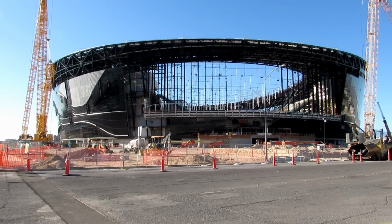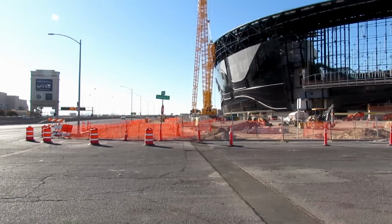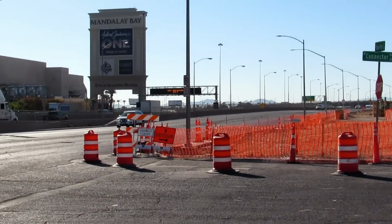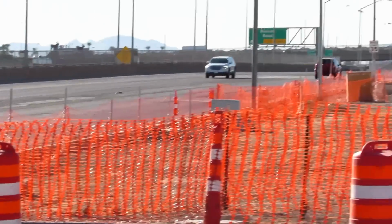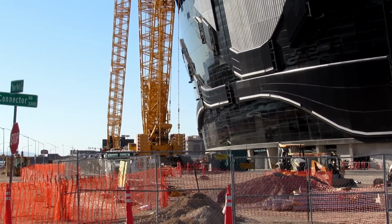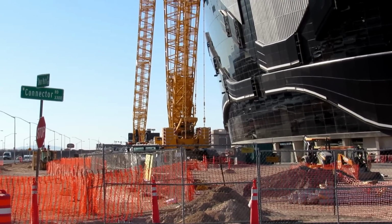Okay, I'm right on the northeast corner. So this little, right now it's called Connector Road. This is going to be the L. Davis Way. And then right next to it is Dean Martin. So this is where they took out the sidewalks. So they have this little detour now. I went on it Friday evening when I was out here. It actually brings you onto the property a little bit. You can walk up pretty close to the crane right there. So I'm gonna walk up that way to get some close-up views.